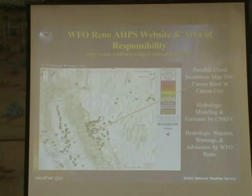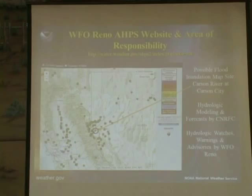One thing we have to do is confine the area that we're looking at. So we can't do the entire Carson Basin. Everything has to be associated with a stream gauge and a forecast point that we actually produce forecasts for on a routine basis. So a possible flood inundation site for us is the Carson River, Carson City. There are already daily forecasts done by the California Nevada River Forecast Center, and that's a good thing. Otherwise, we would not be able to do this without forecasts.